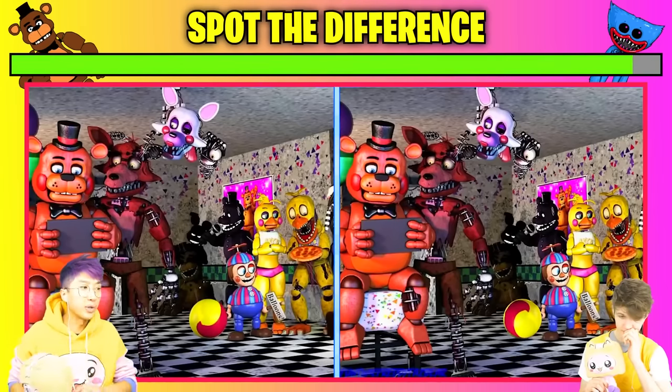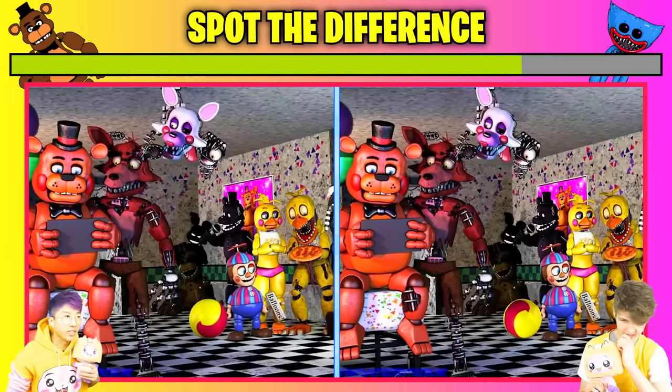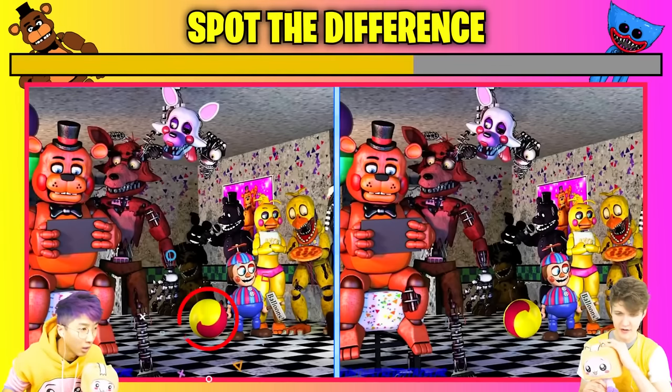Okay, Adam, here's another one of these. We gotta find three differences. Oh, man, these are hard. Wait, this one's way harder. I don't see anything. Do you? I see one. If you look at the yellow ball on the ground, it's different on the right side. Oh, the swirly's in a different spot.